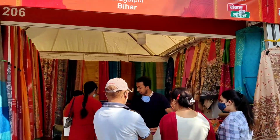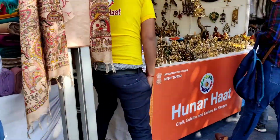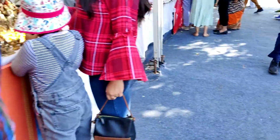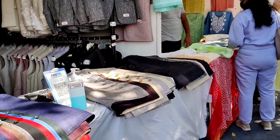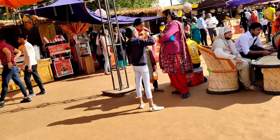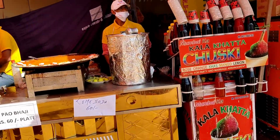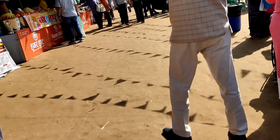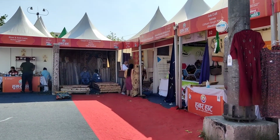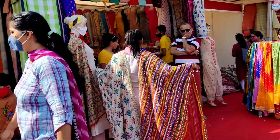Going on Jaguar View. Then they have some brass stuff. This place is huge, it's almost like never ending. Some jackets. Where you get all the goodies, good stuff. Some crispy, some charts. Really nice dupattas.